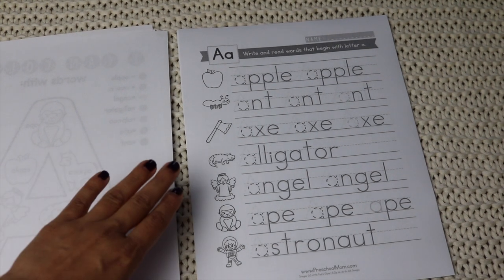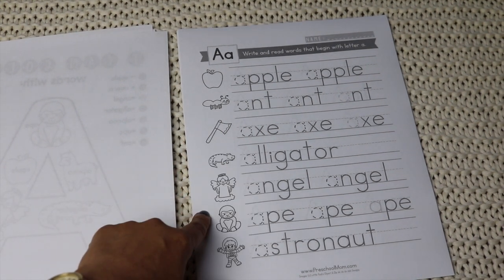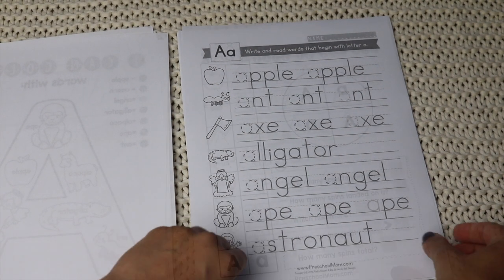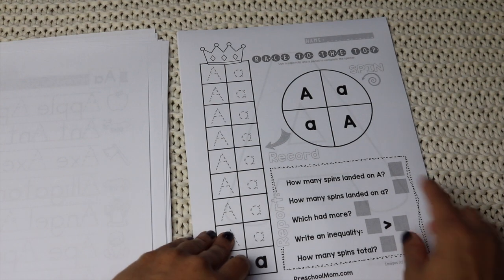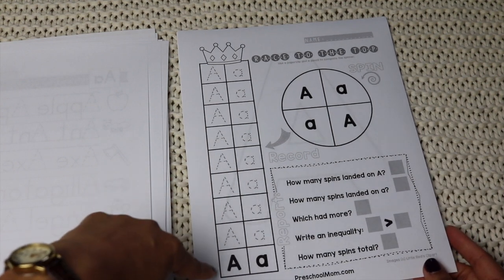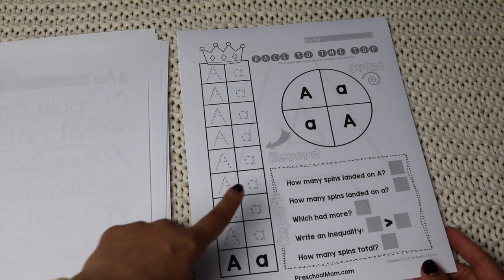I believe the alphabet curriculum is about $15. Here you have different things that start with A and a little bit of A writing practice. And then here you have Race to the Top. So you use a little paper clip and a pencil and you make a little spinner. And actually my daughter, for the reading curriculum, found that a little bit complicated.